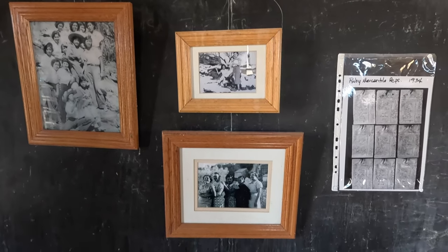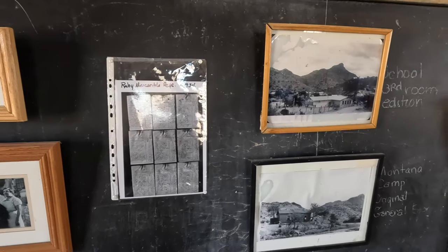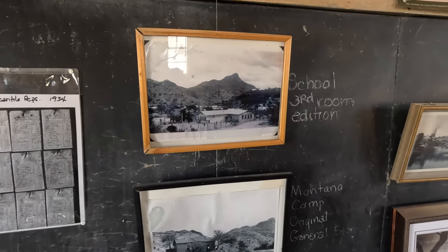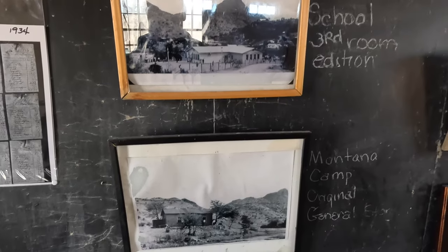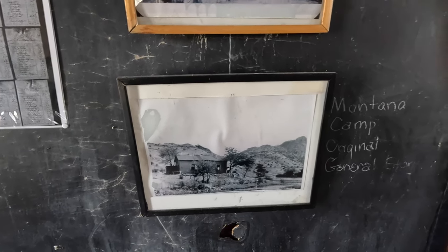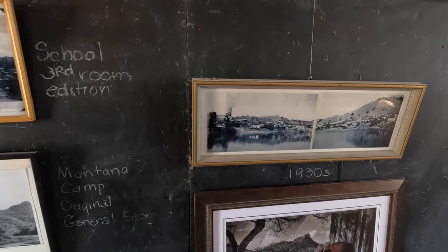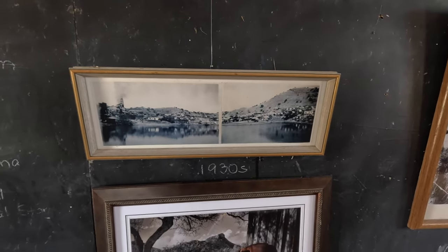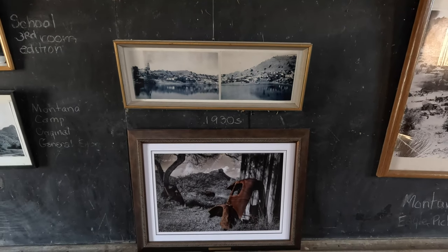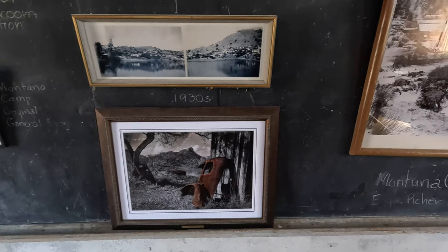Some of the ladies and kids from the old town. Some more. And then we've got some mercantile receipts from 1934. Oh, there's the school back in the day. Wow. Some 1930s pictures of the town, the lake. That looks pretty recent. That's a neat picture, though.